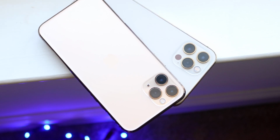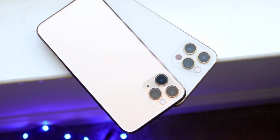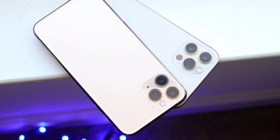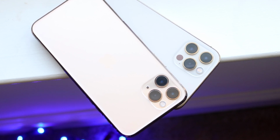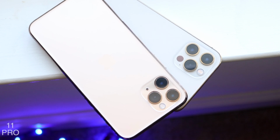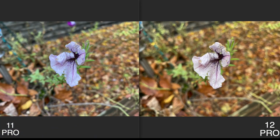On the front, you can do 4K at 60, which is also extremely cool. So I took videos, and I took your guys' advice and did some low light shots as well. If they have night mode, like both of these do, then I pretty much just used it. So let's go and take a look at the first photo. Now, the iPhone 11 Pro photos and videos for this whole video will be on the left side. The iPhone 12 Pro videos and photos will be on the right side.